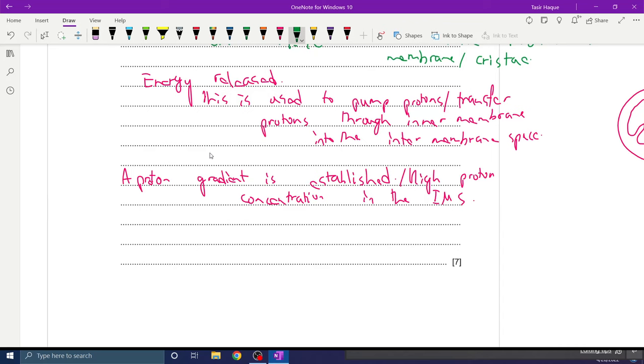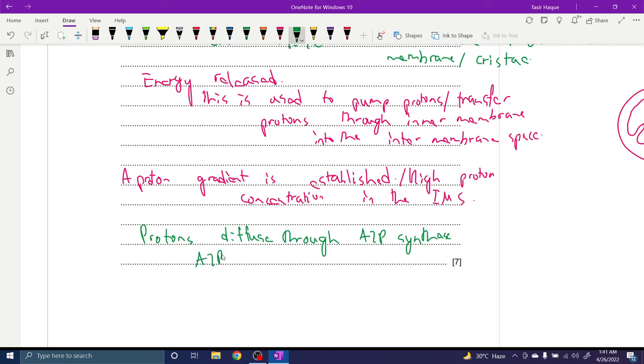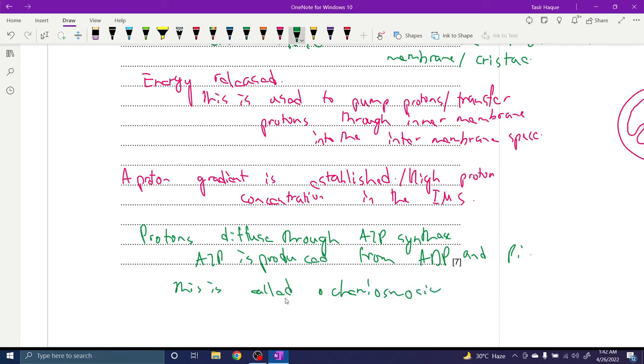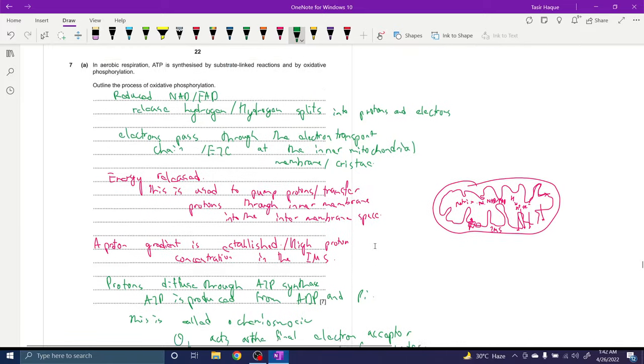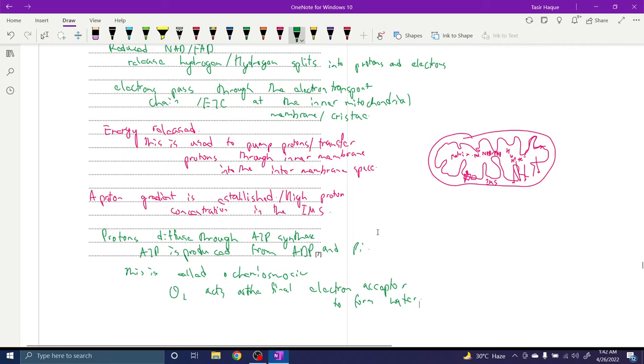So the only way that protons diffuse back, right? Using facilitated diffusion, protons diffuse through ATP synthase. And ATP is produced from ADP and inorganic phosphate. This is called oxidative phosphorylation or chemiosmosis. And oxygen acts as the final electron acceptor in the chain, okay, to form water, really important. So without oxygen, chemiosmosis cannot occur. Remember that, oxidative phosphorylation. So this is the whole marking scheme. Be sure to memorize it. I wrote 11 marking points. You need to give at least 7 from here, okay? Let's go next.